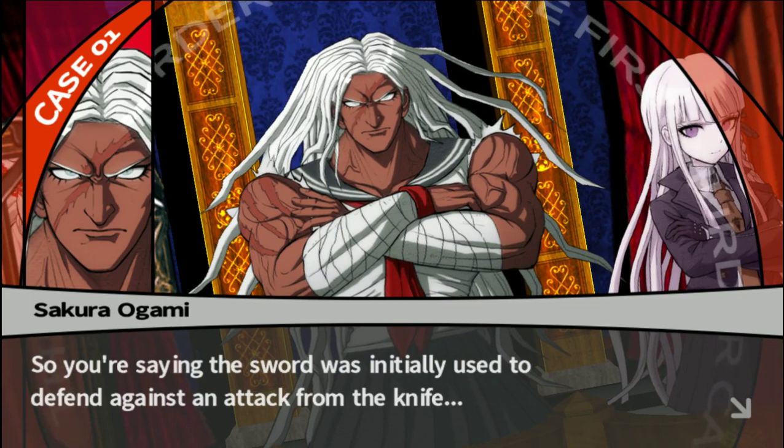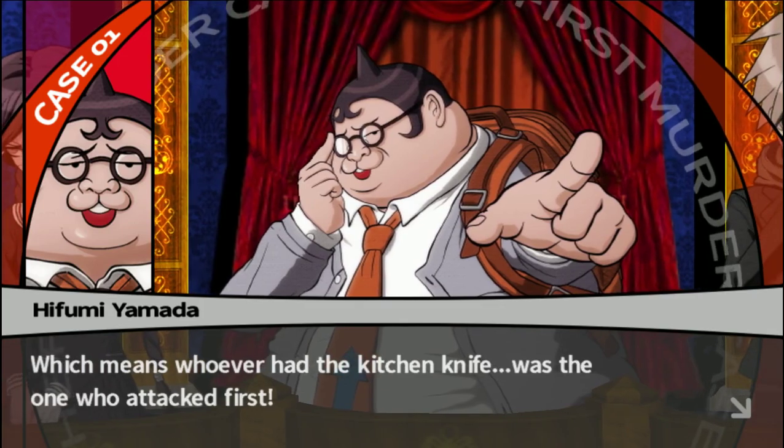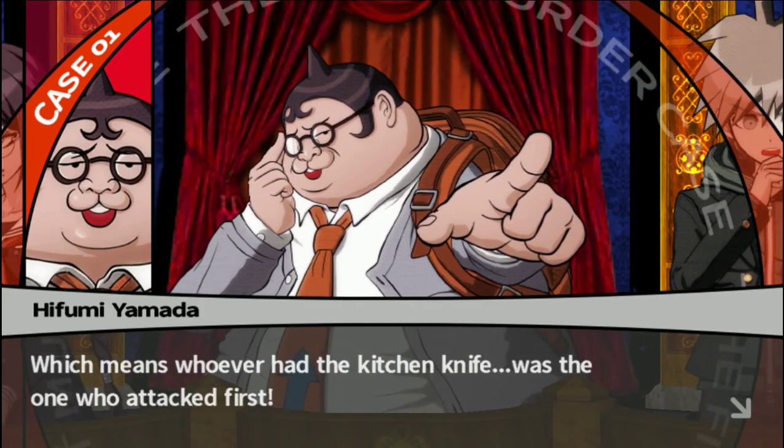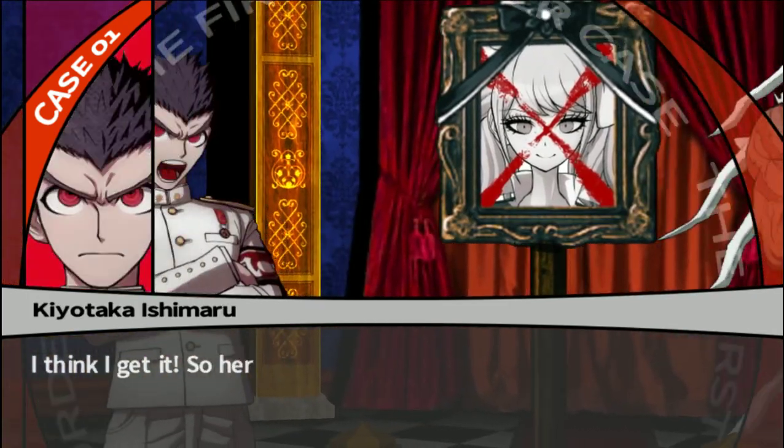And this is where the truth of this whole incident starts coming into play for me, because remember, who grabbed the knife to begin with? Which means whoever had the kitchen knife was the one who attacked first. I repeat, remember who grabbed the knife? I think I get it.